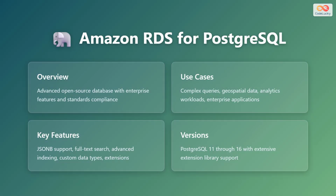PostgreSQL is an advanced open-source database known for its enterprise-grade features and strict standards compliance. It excels at handling complex queries, geospatial data processing, analytics workloads, and enterprise applications that require advanced functionality.